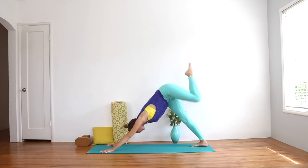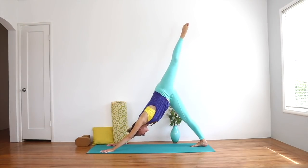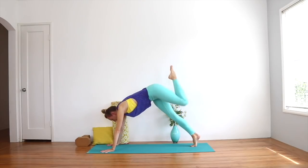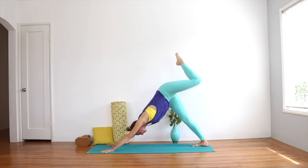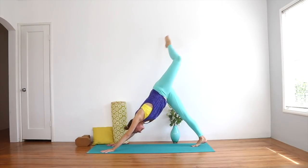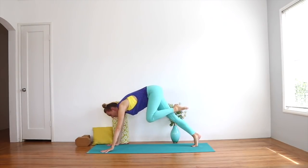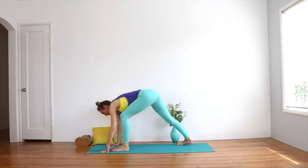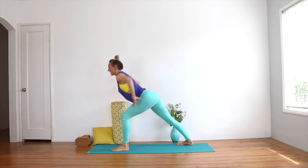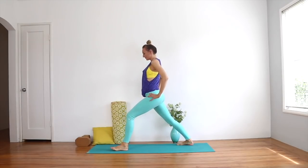Inhale, take the left leg up and back. Exhale, draw knee to nose. Inhale, up and back. Exhale, knee to nose. And then step the left foot down where the left thumb is. Maybe take the right foot a little bit wider. Hands to hips to come in to your warrior one.